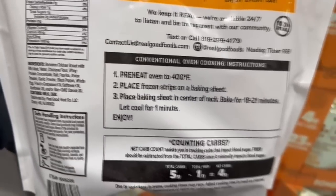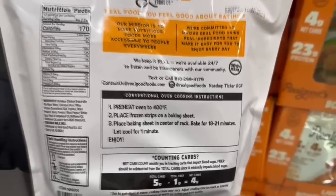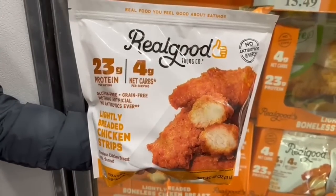There you have the ingredients list. Now it's recommended for you to cook this one in the conventional oven. Let me know if you've tried it, let me know if you like it, and if you recommend it.